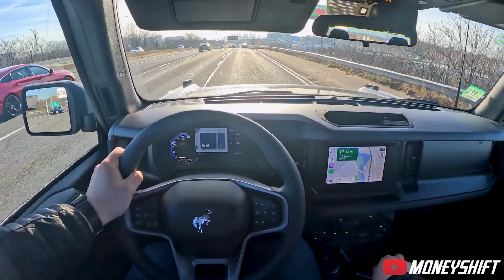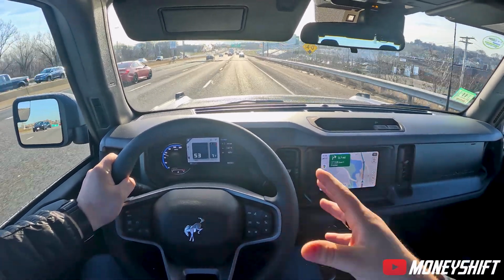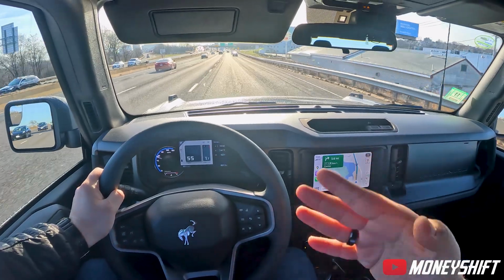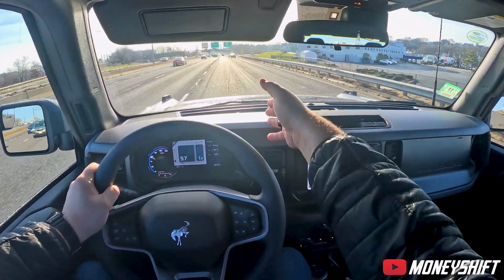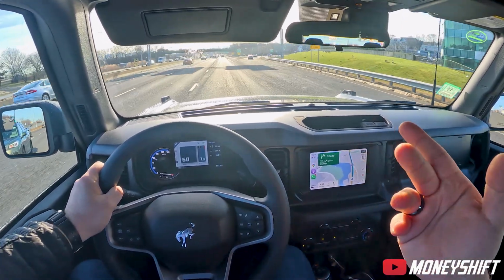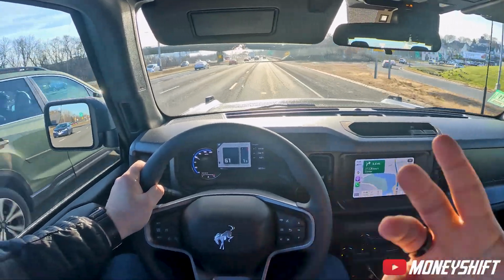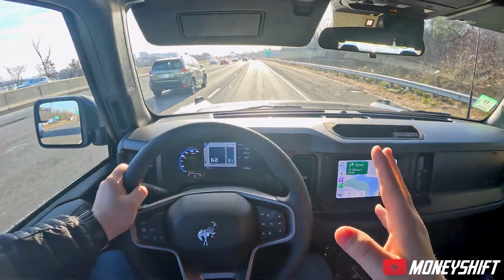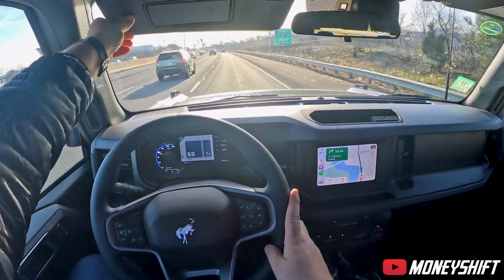Now the Bronco has 6 gears. I know if you go to the Ford website it says 7, but 6 of them are usable during your daily commute. In 6th gear at 55 miles an hour, we're going about 1800 RPM, so you don't really hear much out of the engine. You do hear wind noise. Take a listen. I got a highway road noise video coming up soon, so you guys will hear that more in depth where I'm not talking, which I know some of you are gonna love.